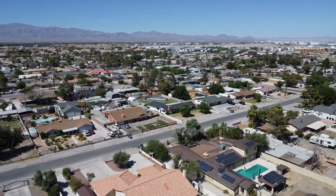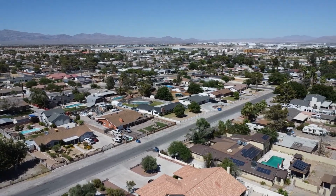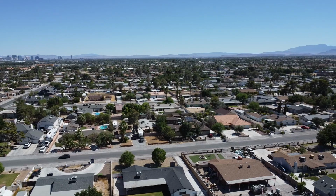And it's a fantastic neighborhood. I've heard a lot of realtors call it a sleeper neighborhood because a lot of people really don't know about it. And that's kind of why I'm here today doing a video on this neighborhood, so everybody can get a good idea of what Curtis Park Manor is all about. It's got a great location.